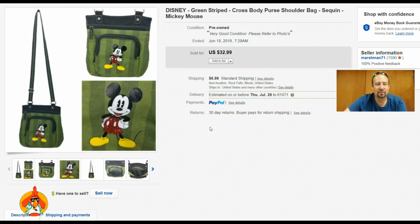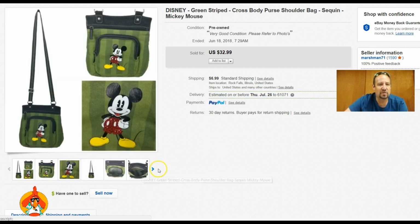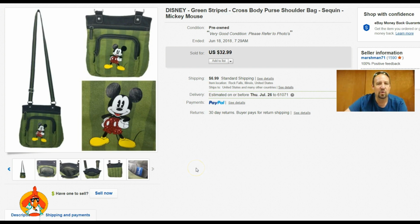This is a really nice little item here. It's just a little purse. I guess it's not clothing, but it was something I didn't include in the hard goods. And I guess a purse is not really hard goods. But yeah, I got this really nice Disney purse. I think it has sequins on the Mickey Mouse. Just a nice little purse. I don't typically pick up a lot of purses. I think this is one my wife found, and she was like, hey, this is pretty cool. I think we paid $4 for this. Sold for $32.99 plus shipping.